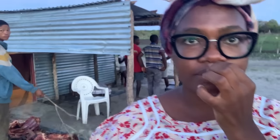Apparently there's a cow. One of the people in the village's cattle was bitten by a black mamba, so we are going to get that now. Yes, we eat it. The snake poison will not do anything to us. Just arrived at Kukamba. There is the meat behind me. He's keeping the flies off and we are going to head there now.